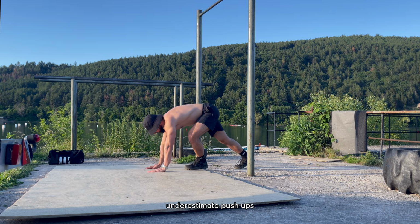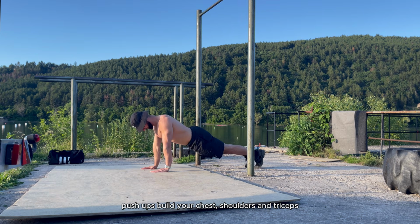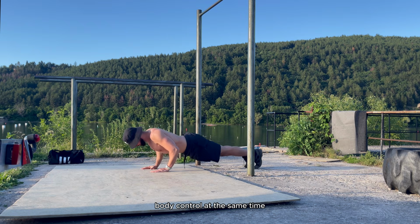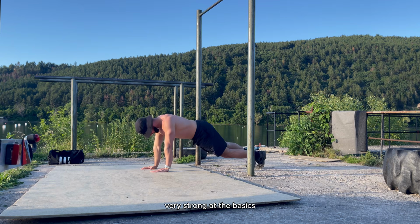The next exercise is push-ups. A lot of people underestimate push-ups because they're basic, but basic doesn't mean ineffective. Push-ups build your chest, shoulders and triceps while teaching you body control at the same time. And just like pull-ups, they work when you focus on your progression. Slower reps, better form, more volume, harder variations over time. The people who build impressive physiques with calisthenics are usually the people who become very strong at the basics.